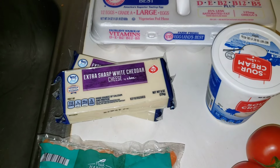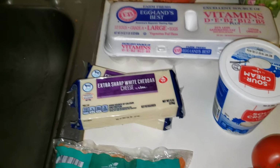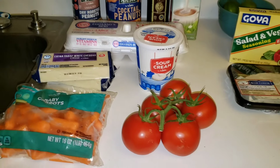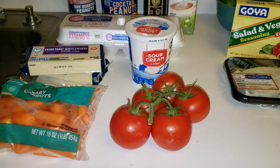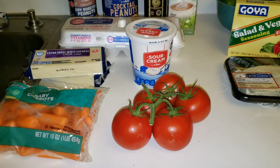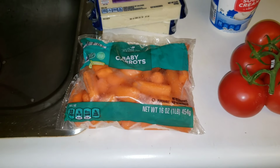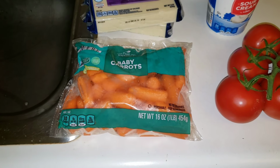Two packages of cheese for $3. That will also go on the chili. Tomatoes on the vine were on sale for $1.16 a pound. This cost me $1.44. And finally, a 1 pound bag of baby carrots for 99 cents.